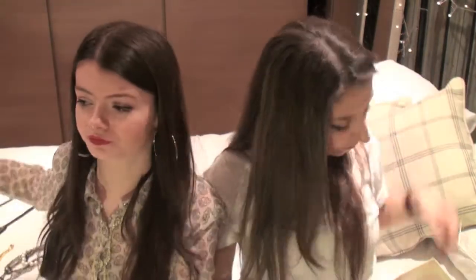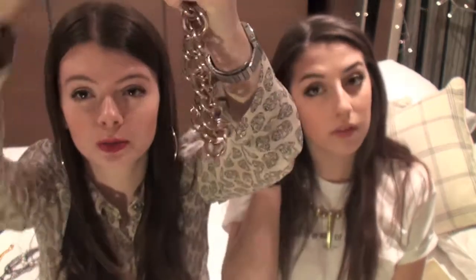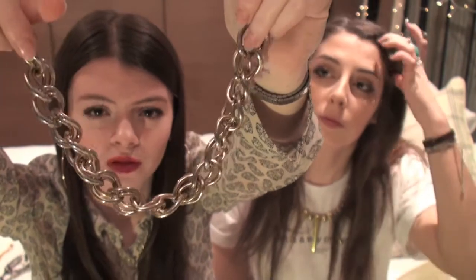Another chain, and this is looking a bit old and battered now, because I wore it religiously when I got it, like all the time. And it used to be gold, but it's going silver, all the gold's rubbing off of it, which is a shame. But I used to love this, and I got this from Forever 21 as well. So yeah.